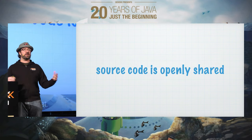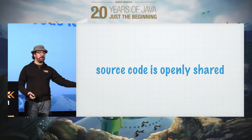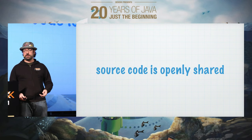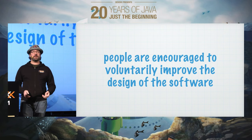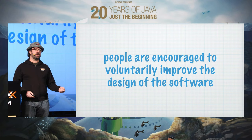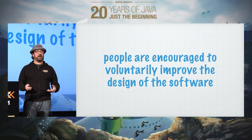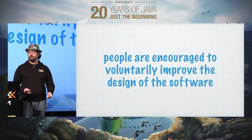The source code is openly shared. It's not something you have to go find. It's part of the project. It's generally distributed with the binaries of the project or available online somewhere. And the bottom line here for this talk is that people are encouraged to voluntarily help improve the design of the software. So open source has to have a large pool of people voluntarily contributing time, contributing effort, and working on open source all the time.